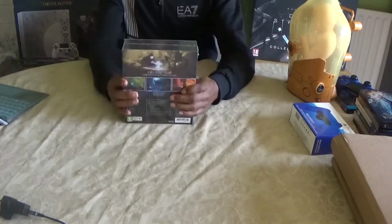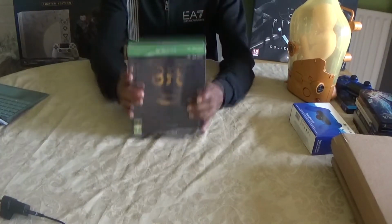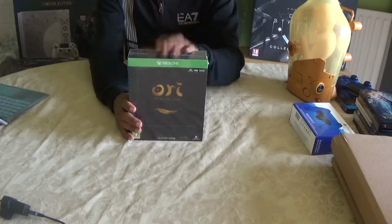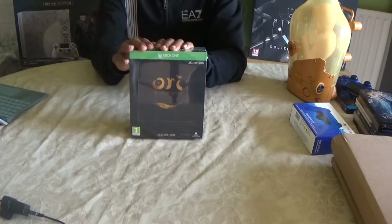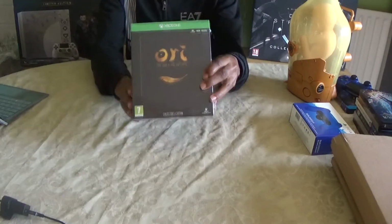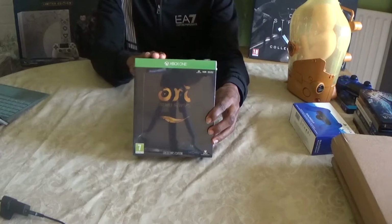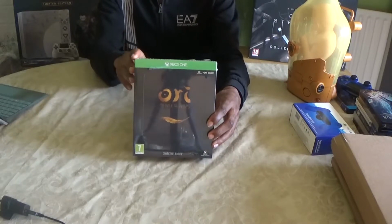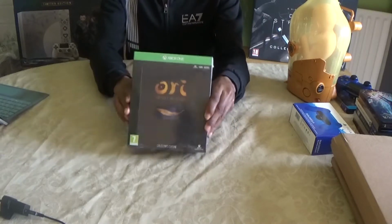Now this next item surprised the hell out of me, simply because of how cheap it was, considering all the assets they have packed inside of here. Listen up, this was £39.99. That's unheard of to get a limited or collector's edition that cheap, especially of a game of this magnitude.